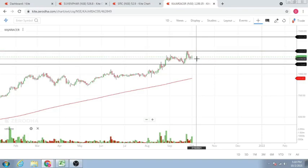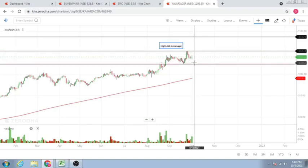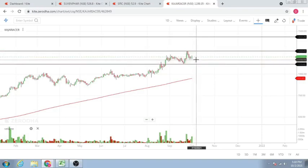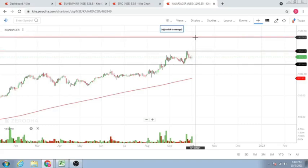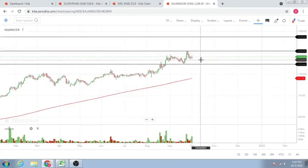Since the monthly low is much on the lower side, you can keep the weekly low as the stop loss. The weekly low is approximately 117. You keep a weekly low of 117 as the stop loss, keep the entry above this high level, and go for a target of 1433. So this is another stock which I see as very promising.